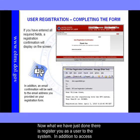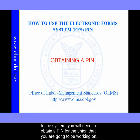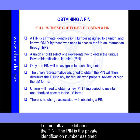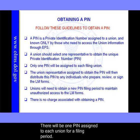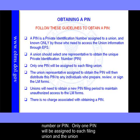Now what we've just done there is register you as a user to the system. In addition to access the system, you will need to obtain a PIN for the union that you're going to be working on. So let me talk a little bit about the PIN. The PIN is the private identification number assigned to a union and known only by those who will need to access the union information through EFS. There will be one PIN assigned to each union for a filing period. So a union should select one representative to obtain the unique private identification number, or PIN.